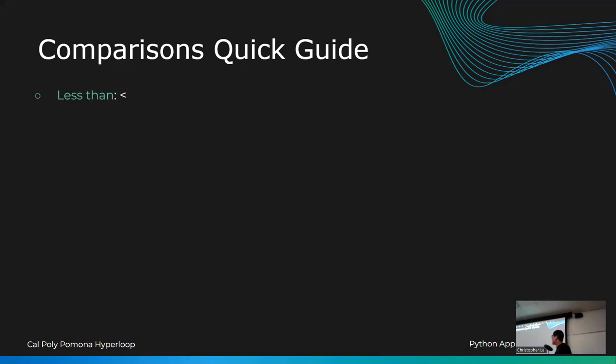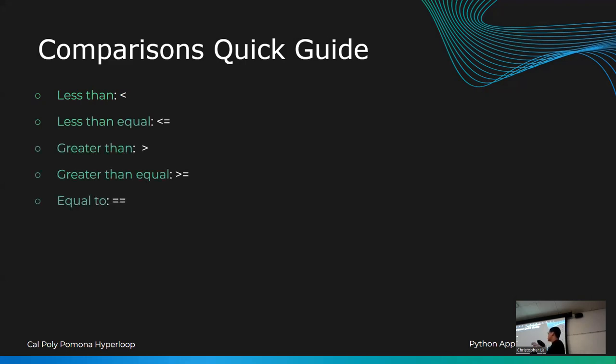So for a quick guide, when you do comparisons inside code, and by the way, you can open the compiler and type these phrases in. I'm not going to do it now because of time. You can do less than, equals, greater than equals, equal to. And remember that equal to is equals equals.